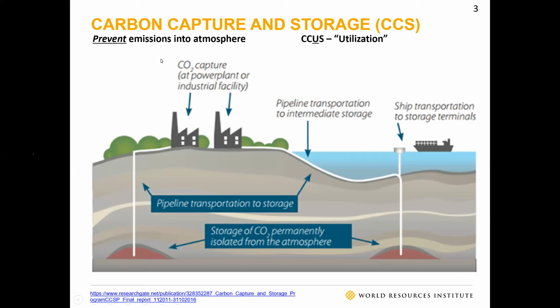Yeah, good. So it's a means to prevent emissions from ever getting into the atmosphere. If you have a power plant or an industrial facility, as it emits its gases from combustion of fossil fuels, through various means, using chemicals and physical means, that CO2 can be stripped out of or scrubbed from the gases emitting. And then it can be put into a pipeline at very high compression and pumped into a secure geologic storage area.